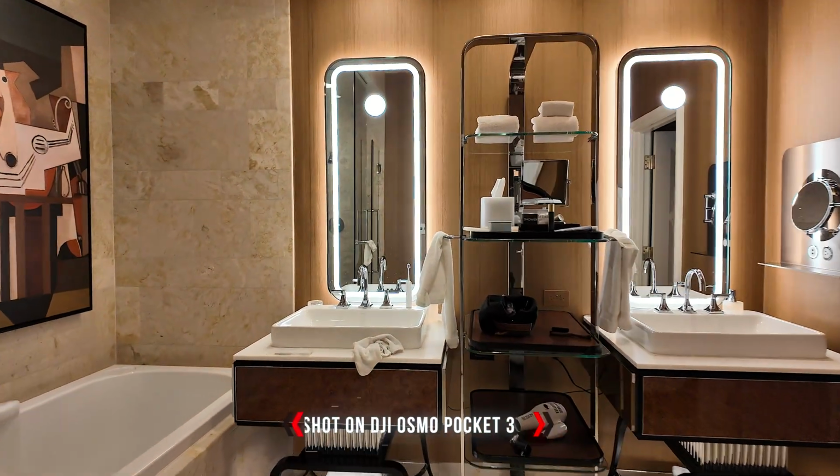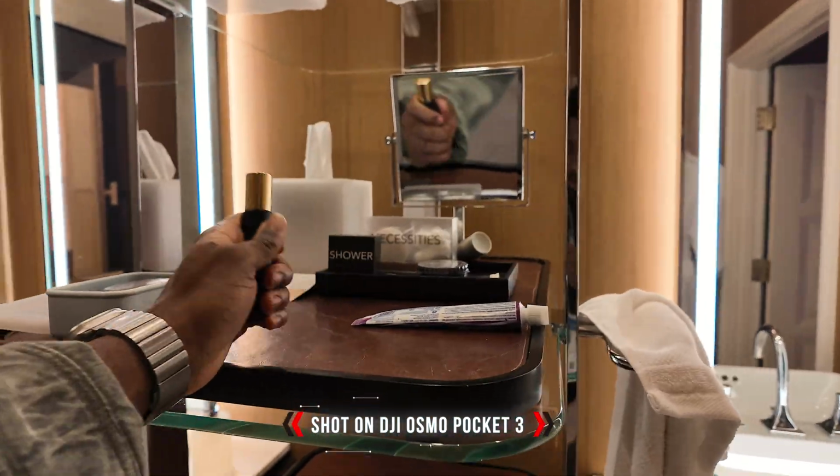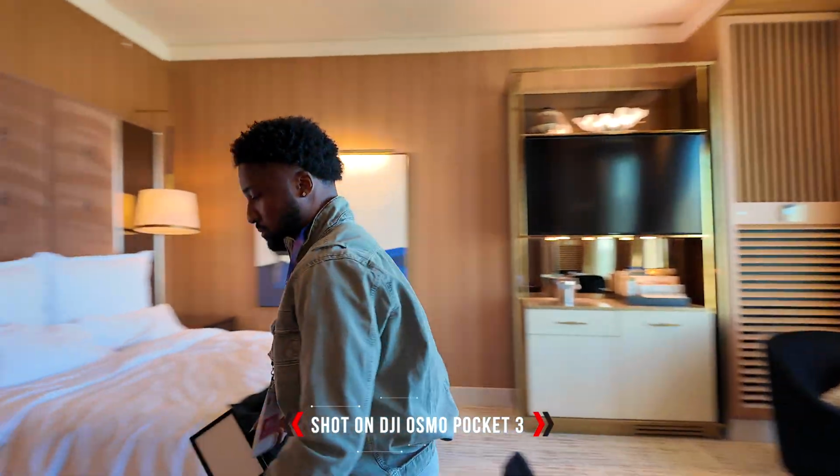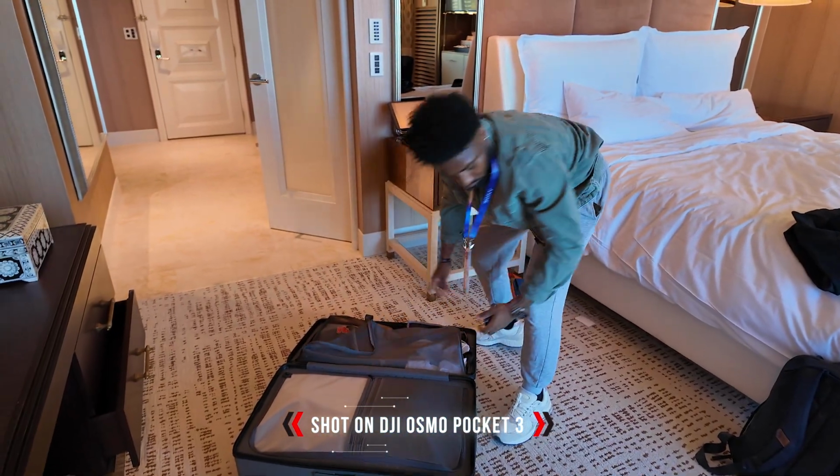Next, I like to bring my DJI Osmo Pocket 3. And let me tell you something. I can't show it to you guys right now because I am recording a time lapse. I want to be able to see that sunrise come up. I'm gonna show it to you guys too when it's done. But yeah, I love the DJI Osmo Pocket 3.